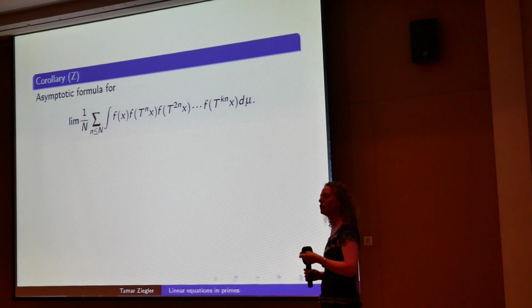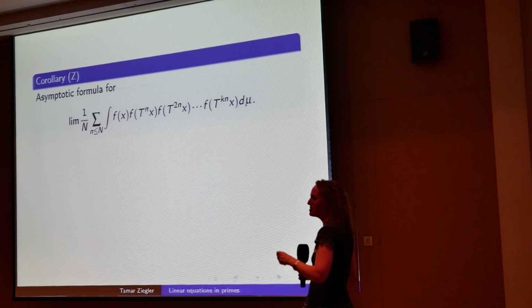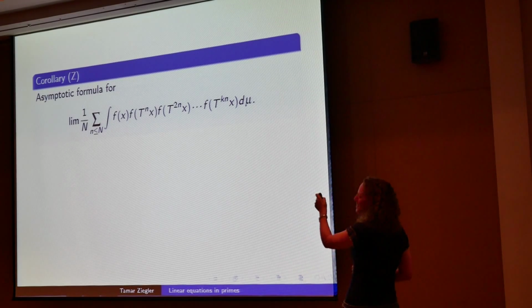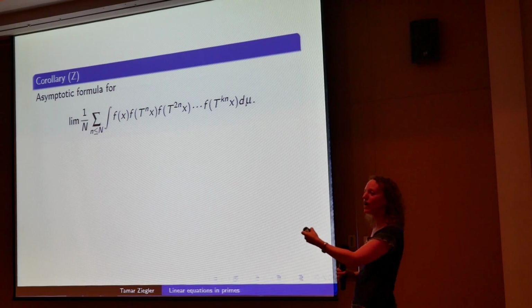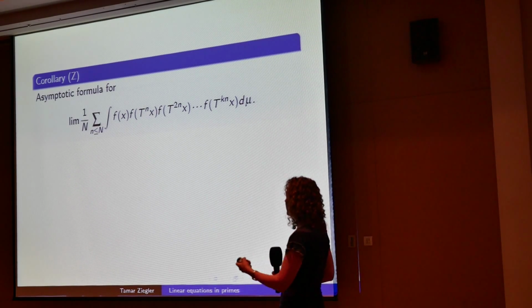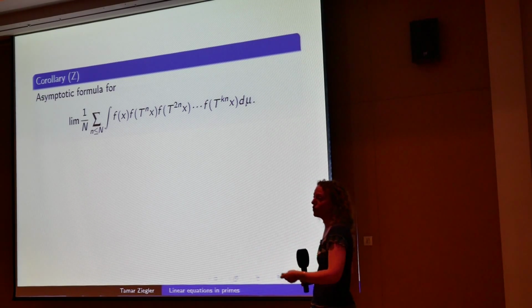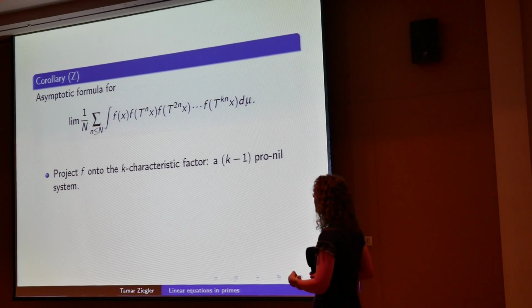So if you have a good characteristic factor with nice algebraic structure, and the dynamics on that structure are well understood, then you can get an asymptotic formula. How do you do that?